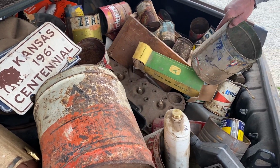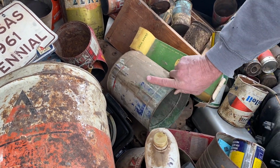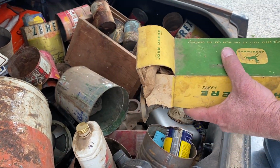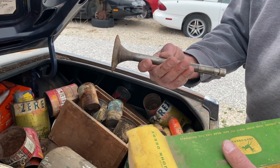Even a set of heads for an old flathead Ford were laying in there, so we threw them in the trunk. Oh, and some John Deere valves. Don't really need these, but they're really cool. They're in the John Deere box, and they're really cool, huge valves. So I thought that was neat just because they're really big.